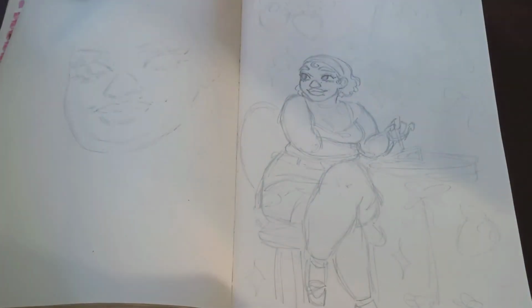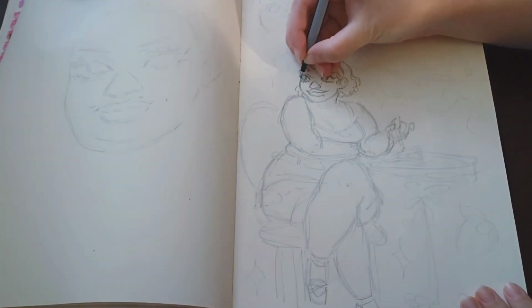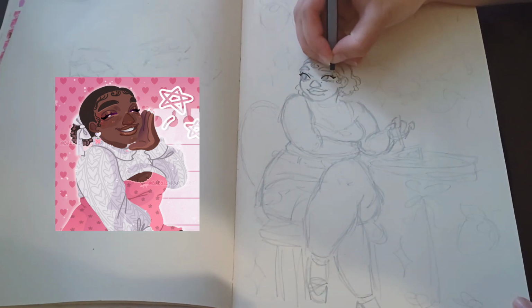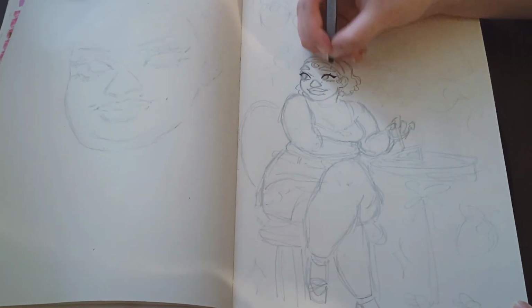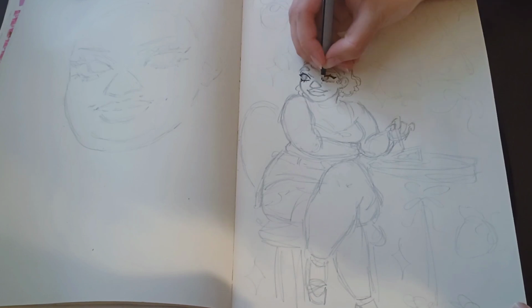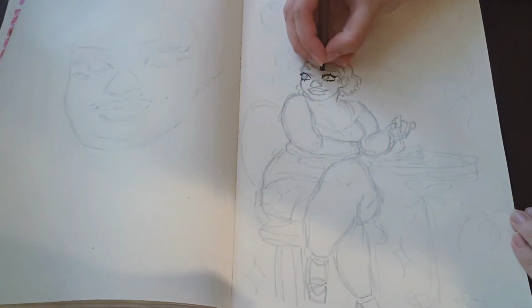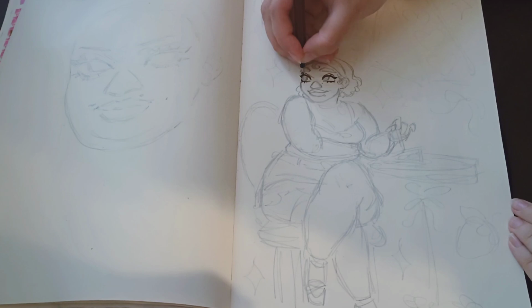So for this, I decided to draw my character Cat to see if I can color her skin properly with these pencils. She's a dark-skinned girl, and when I color her on paper, it's hard for me to get at least close to the shade I need. Often she turns out way too light.